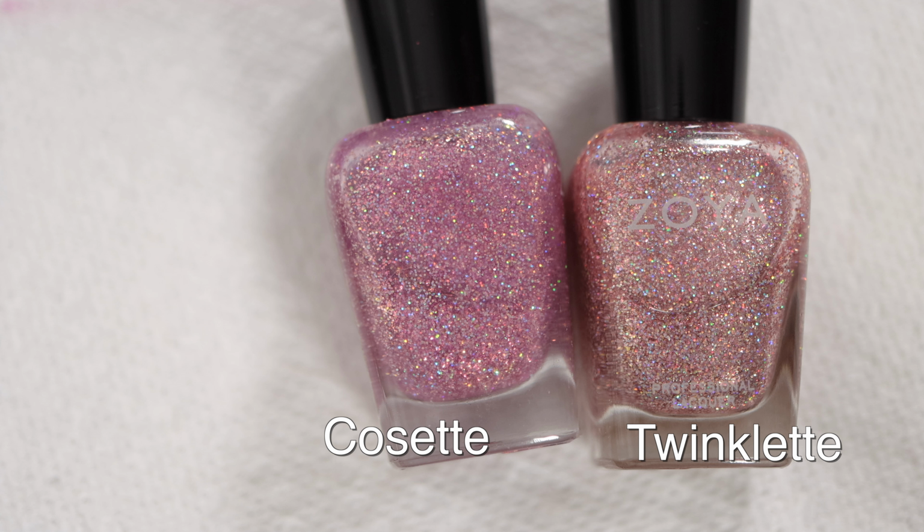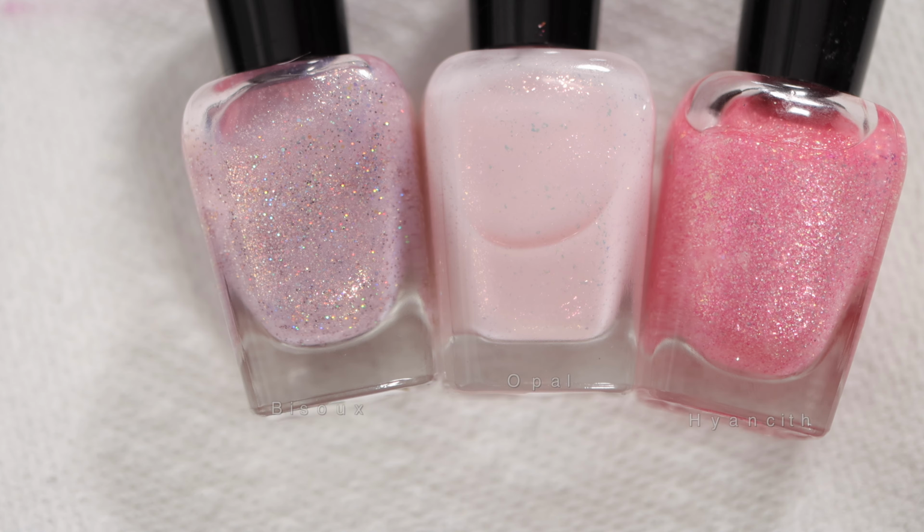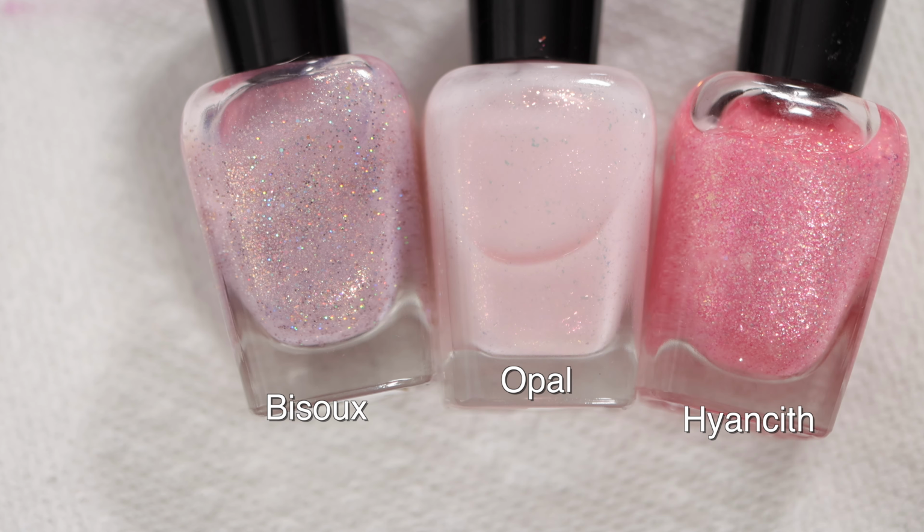The more purple lean that Cosette has really comes out next to a pink. If memory serves correct, I think Zoya described Twinkleette as being a rose gold, and I remember it being somewhere between a rose gold and a pale pink. I didn't have anything from Zoya that I thought was super comparable to Opal, so I just brought out some of their paler pinks that have flakies and shimmers and whatnot.